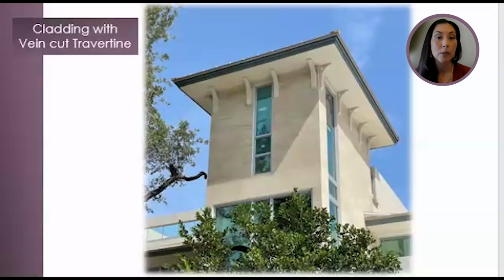Think outside the box when designing your exterior space. Consider a vein cut travertine versus a cross cut travertine to create a unique vibe to the space you are designing.